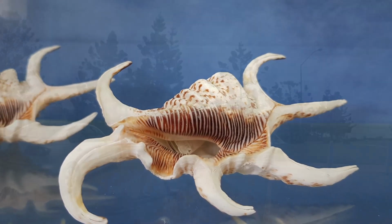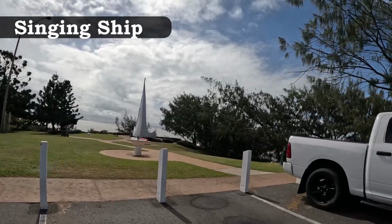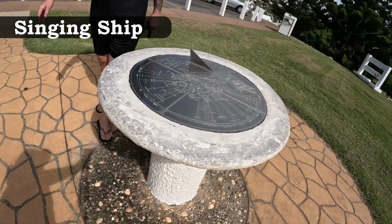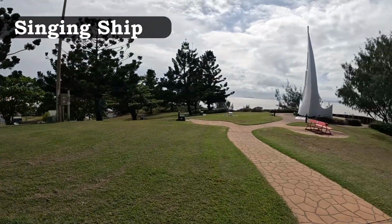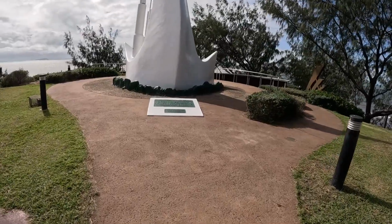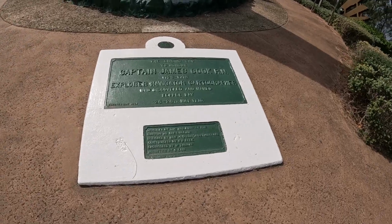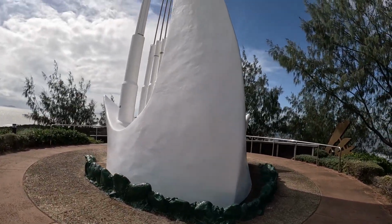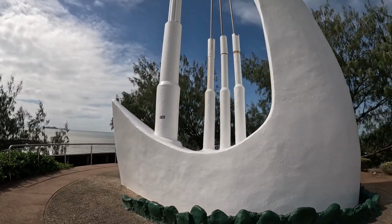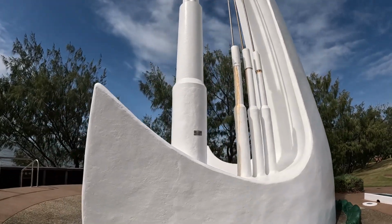The Singing Ship is an interesting addition to Yeppoon. It was built to commemorate the historical explorations of Captain James Cook. The unique design of the Singing Ship represents the billowing sail, mast, and rigging of his ship, the Endeavour. But that's not all. Thanks to the concealed organ pipes, the sea breezes are used to create beautiful musical sounds. So it pays to be around when the winds are high.